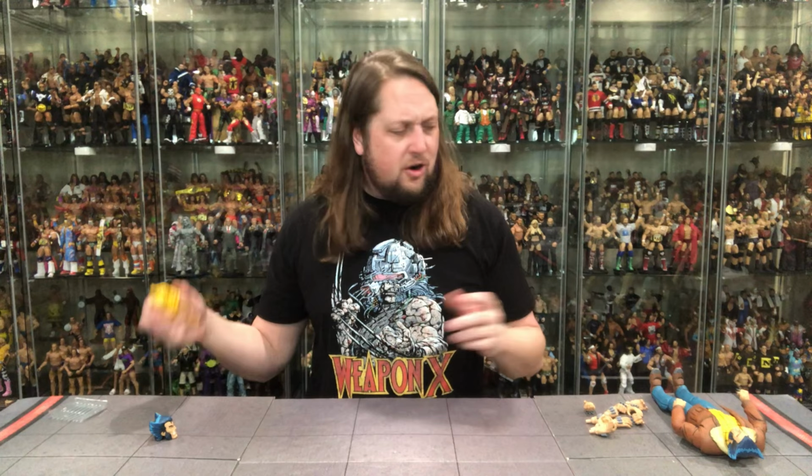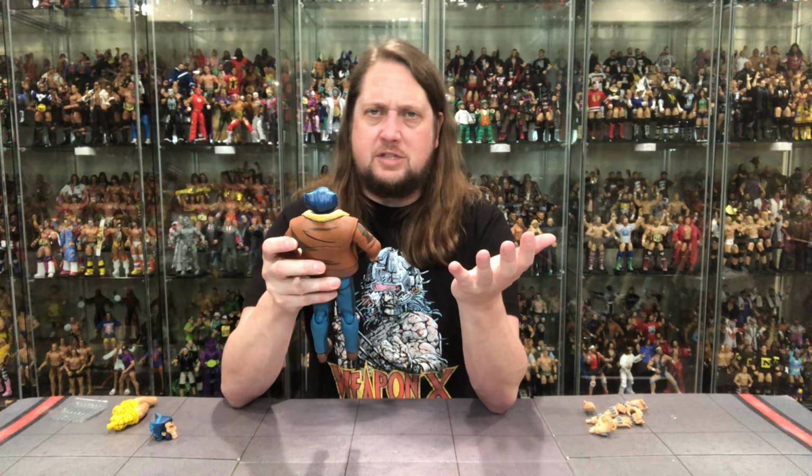Of course, we do get an extra set of arms. I guess I'll do the arms. We'll do the heads first, and we'll get into that. But right out of the package, we get Wolverine all day long. You know whose hair this is. This is Wolverine's hair. He's got those big old points on the side, looking very, very cool.